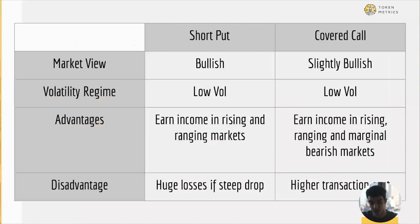So, overview: the short put and the covered call strategies are best for bullish market conditions. They both are best when there's low volatility, no huge jump in prices. And the advantage is that they earn you income in ranging market conditions in terms of yield, which is pretty good to diversify your long exposure. When prices are ranging, you want a strategy that is diversified, low correlation. So earning this type of yield could be a good idea, but it has risks involved, of course.